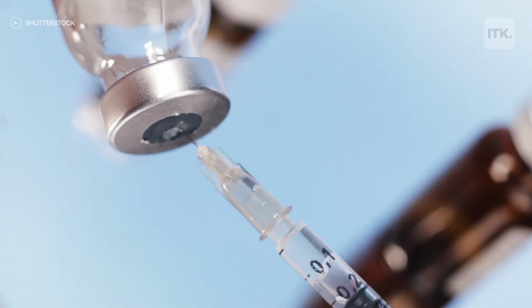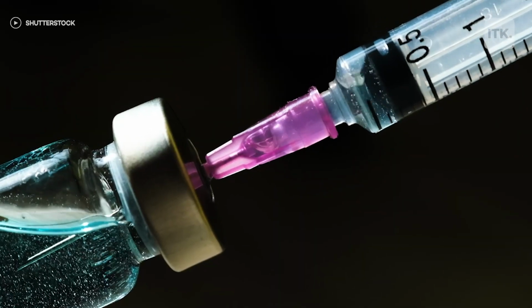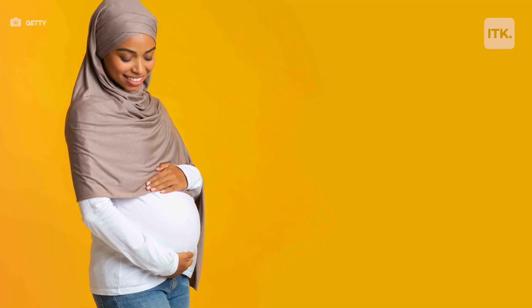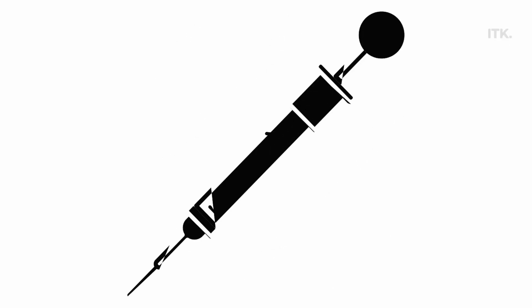It's very effective if you actually get it at the right time every 3 months. The only time it's not effective is when you actually miss your next shot. So usually when people get pregnant, it's because they're not getting their shots on time. So make sure that you're going every 12 to 13 weeks to get your shots at the time you're supposed to be getting them. So that's only 4 times a year.